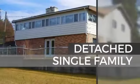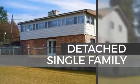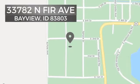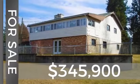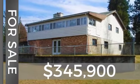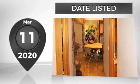This home is a great choice for those looking for comfort, convenience, and the privacy of their own home. And it's located in this area. Currently listed at just under $350,000. It's been on the market since March.